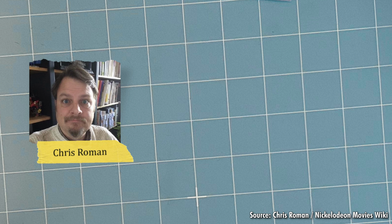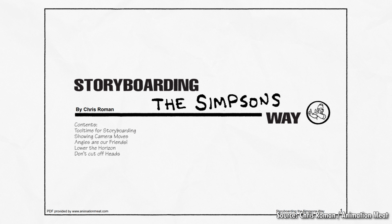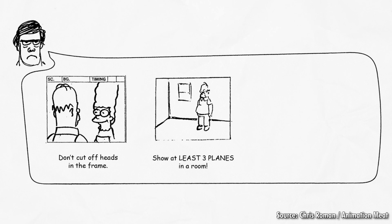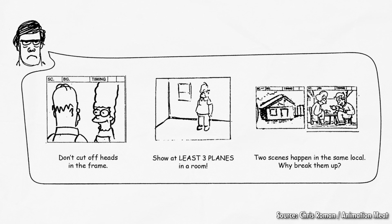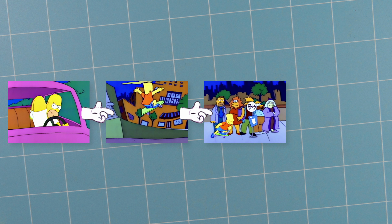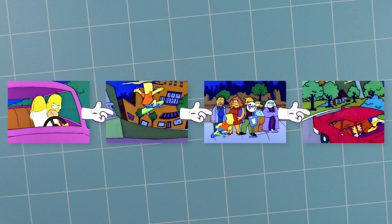After the lean back, the bunch runs left and our eyes follow them, much to the delight of Simpsons storyboard artist Chris Roman. In Storyboarding the Simpsons Way, Roman shares his tips and tricks of how to successfully compose a Simpsons scene. He gives advice such as, don't cut off heads in the frame, show at least 3 planes in a room, and if two scenes happen in the same locale, why break them up? The latter is used a lot during the opening. We transition from Homer, to Bart, to the bus stop, to Marge and Maggie, all without cutting away.